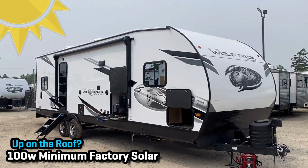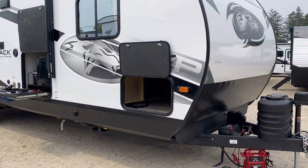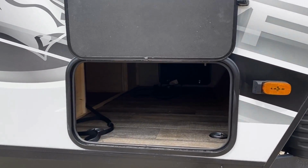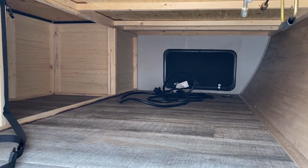Now let's talk some structural build stuff here, because you see fiberglass and your brain typically instantly goes to aluminum. That's actually not what these are. These are a stick-built camper. If you're familiar with its little brother like the Black Label Grey Wolves, this is just a Black Label Grey Wolf on steroids. That's what this is right here.